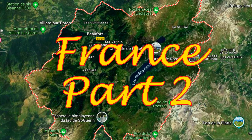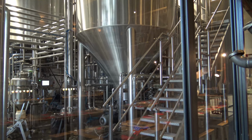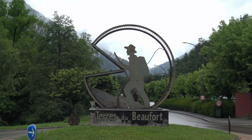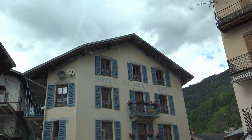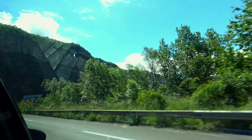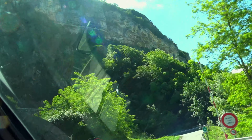In part 2, we leave Lyon behind and make our way to Beaufort. Along the way, we stopped at a brewery and then drove to Albertville to pick up some supplies. Then we drove through Beaufort onto Lake Roselend, where we visited the famous chapel, then drove back to Beaufort for our overnight stop. We leave the high-rise buildings and the congested roads of Lyon behind and make our way to the eastern part of France, to the area known as the French Alps.